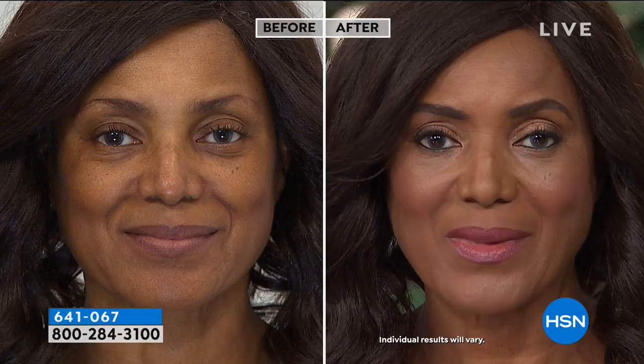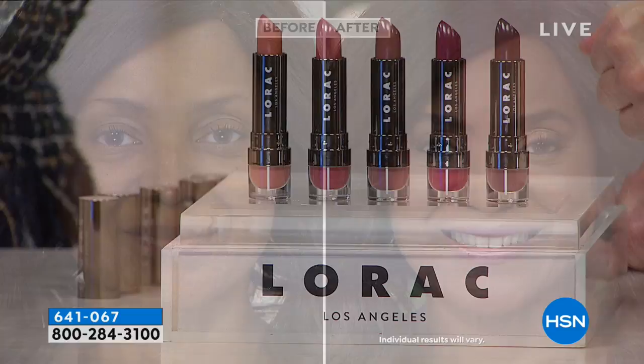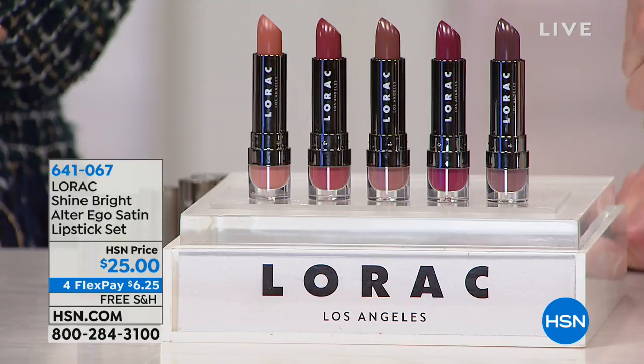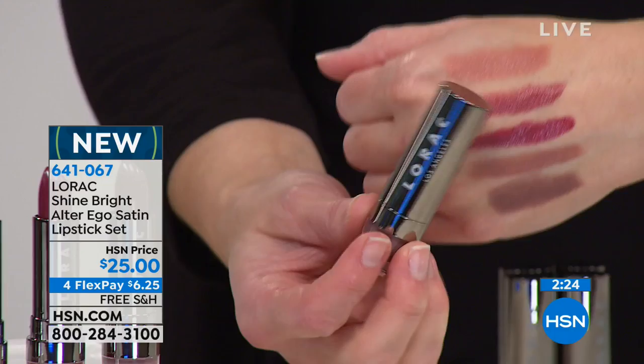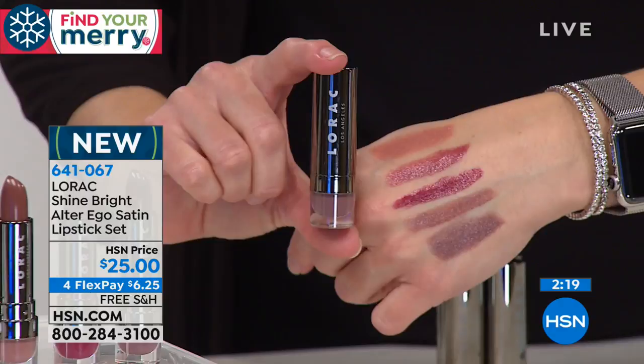And something else that I love about these is that they stay where you put them. Yes. I think one of the reasons they're such a fan favorite is that they don't move. They don't creep outside of the lines. Thank you for that. So they're going to stay in place, and that's that beautiful blend that Lorac brings to you of high quality pigment infused with prestige nourishing skincare ingredients.